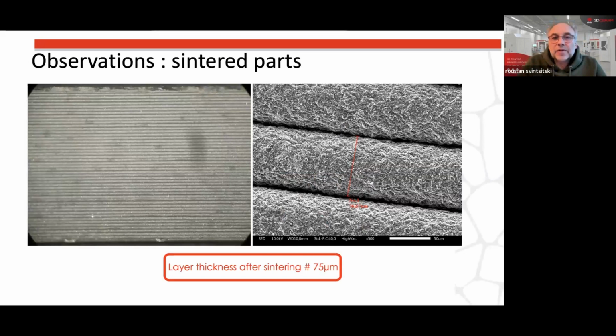Here are some microscope photographs of the printed parts, so you can see the layers. In this case, it's 75 micron layers printed with a 0.8 millimeter nozzle, so we can do better using a smaller nozzle. But the choice of the nozzle is in fact a compromise between the speed of the printing and the accuracy you want to have. In this case, you can see a very homogeneous dense structure of this part. Of course, you see the filament traces and the filament structure, which is for parts as printed without machining. But this structure is very homogeneous and dense.